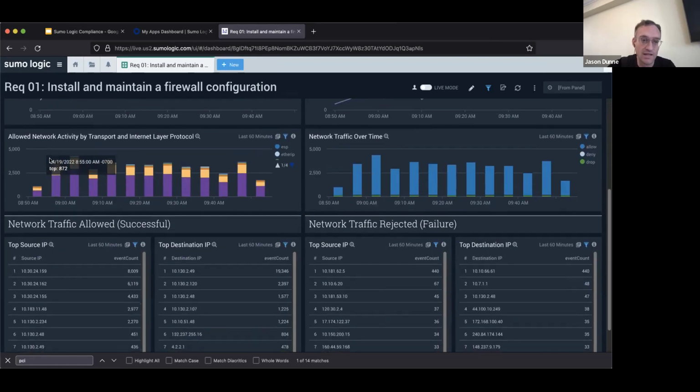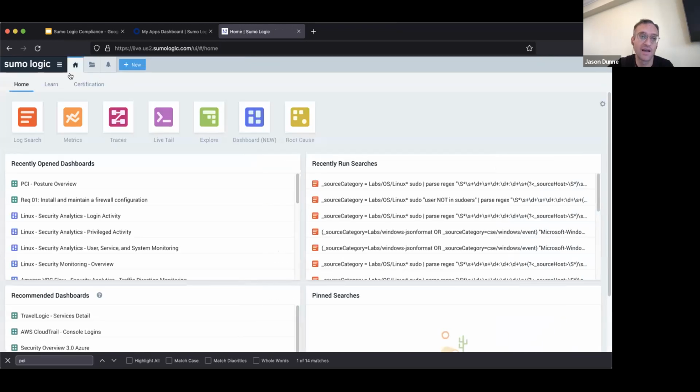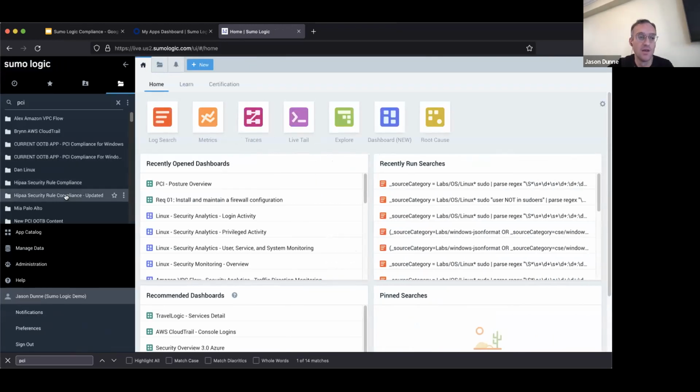And then we see allowed network activity by transport and internet layer protocol. We see the majority are coming in as we might expect, given that they're the most common protocol, through UDP as well as TCP. And we see some subtle spiking occurring at the 9 a.m. mark, maybe closer to 9:45 a.m. or so. In either of those cases, we may want to drill down on that. We have the ability to set what the right time ranges are depending on what your requirements are and build around that. So that covers PCI compliance number 1.